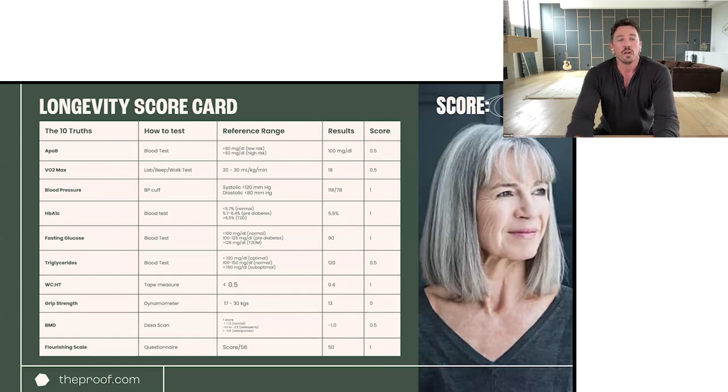This is an example of a longevity scorecard. We don't need to go into too much of the details of the table. What I do want to emphasize here is that all of these things that we're measuring, these markers, are important to all of us. But where we focus from an intervention point will differ a little bit based on the things that we score well on and the things that we don't score so well on. So in this example here of this woman, her blood pressure is great, her HbA1c is great, her fasting glucose is great, but her ApoB can do a little bit of work, her VO2 max can do a little bit of work, her bone mineral density can do a little bit of work. Her bone mineral density there at -1 is borderline osteopenia.